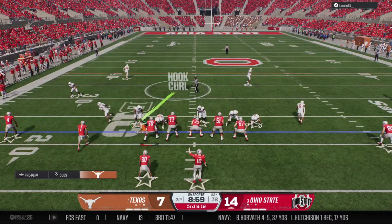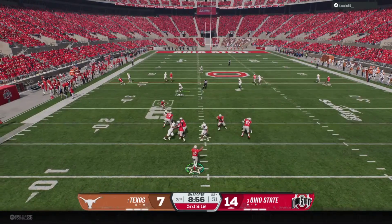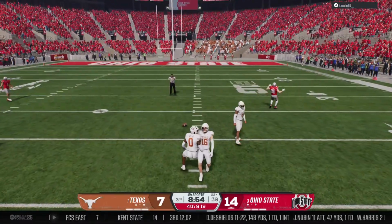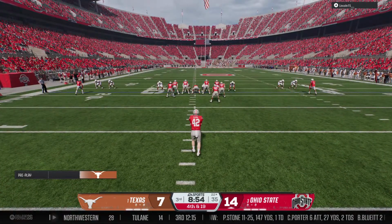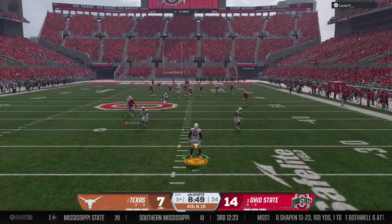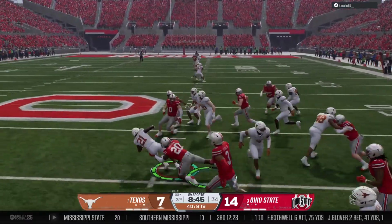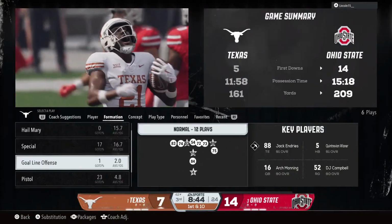After that incompletion, it's 3rd down. Dropping back, it's Sayin. Testing the defense with a throw downfield. That's incomplete. They weren't afraid to let it fly, but it brings up a 4th down. The Buckeyes will have to kick this away. And this drive moves backwards, so he's on to punt it away. Good effort by the return man. They get him down, but that's a solid gain on the return.